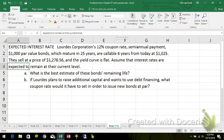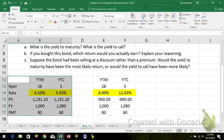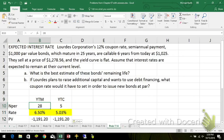What's the best estimate of these bonds' remaining life? Well, what that's getting at is what's the yield to maturity and what's the yield to call on these two bonds, because if the yield to call is lower than the yield to maturity, we're going to assume the bonds are going to be called. Go back here, and since I already have this put together, I'm just going to copy it over into this problem and then change the numbers that change.